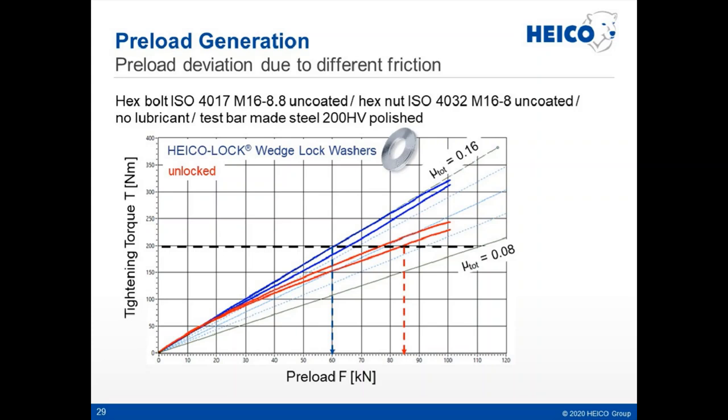Here I have an example from our lab testings where we have tested hexagon bolts in uncoated condition, and we have not lubricated them, on a test bar made of stainless steel, also in unhardened condition. And you see the difference between the bolt when a high lock is applied or when it's not locked. You see it on the red line, this is the unlocked bolt, and the blue line is the high lock. The high lock, you can see it on the small picture above, has the serrations on the outside, so that we have to increase the torque.